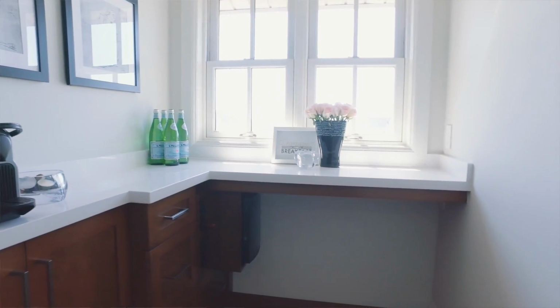When you walk into this home, look, it doesn't just check your boxes of what you want. It checks your caviar wishes that you didn't even know you wanted. And the vision that these folks had when they put this together, they took the time to make sure that it was done not just the way they wanted it, but the way everybody would appreciate it.